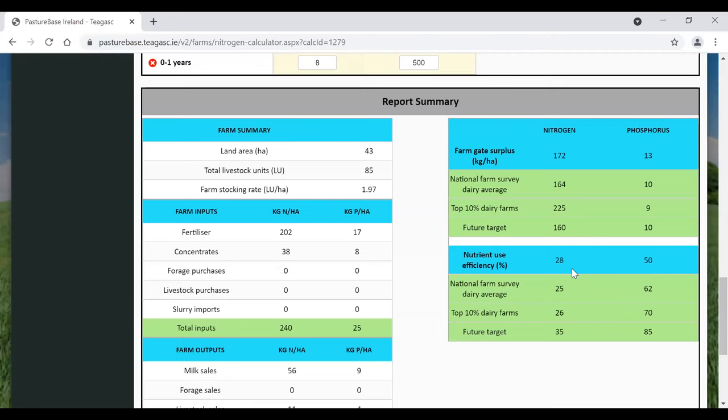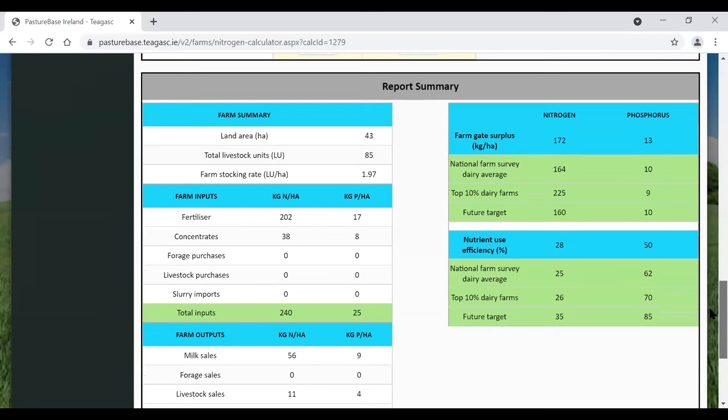And then I suppose a future industry target is roughly around 35%. So there is a bit of work to be done on David's farm there to get it up into the 30s. And Dave, we might bring you in just to comment on how you will try to increase your nitrogen use efficiency as time goes on.